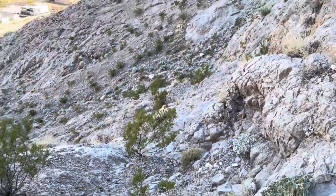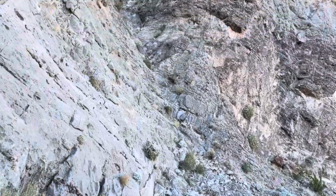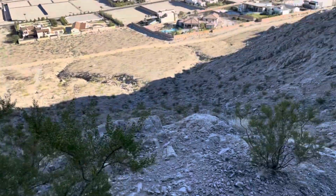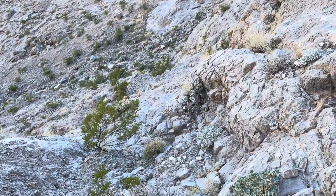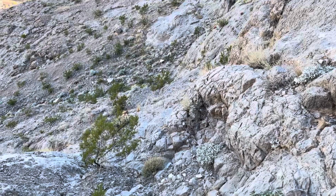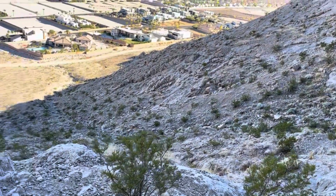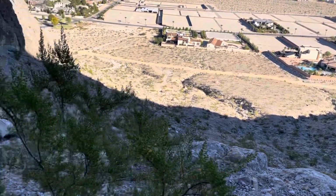I decided to come a little further around. That's where we were before, thinking maybe it was a shortcut down, but yeah, those of you that have watched my videos in the past probably come to realize that my shortcuts generally are not. So I think I'm just going to turn around and go back down that easier path and wind my way down.